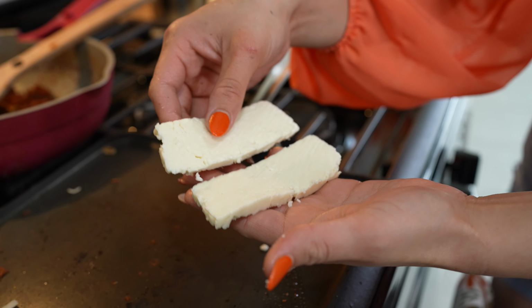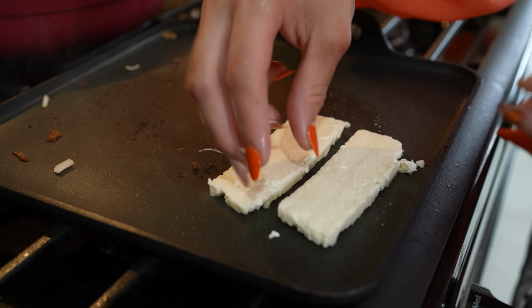I'm going to be grabbing 2 slices of Panela cheese, and we're going to grill it for 1 minute on each side.